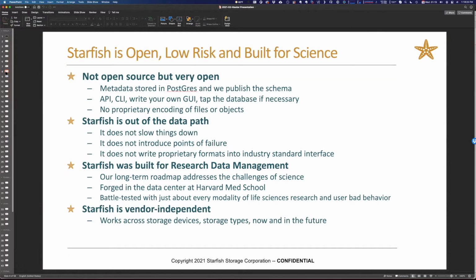So that's the overview. Any questions or comments before we jump in and show you what it looks like?